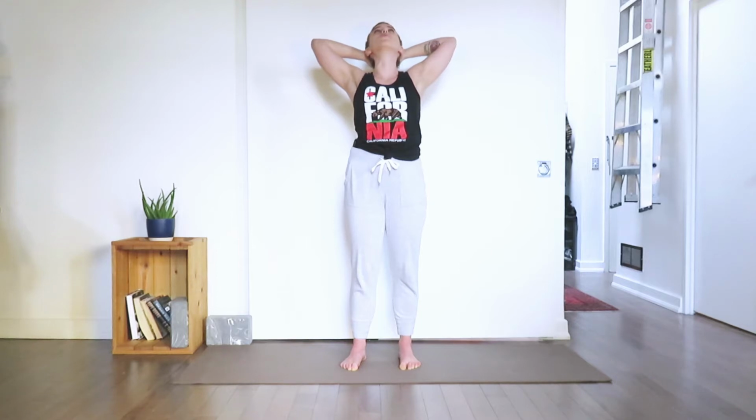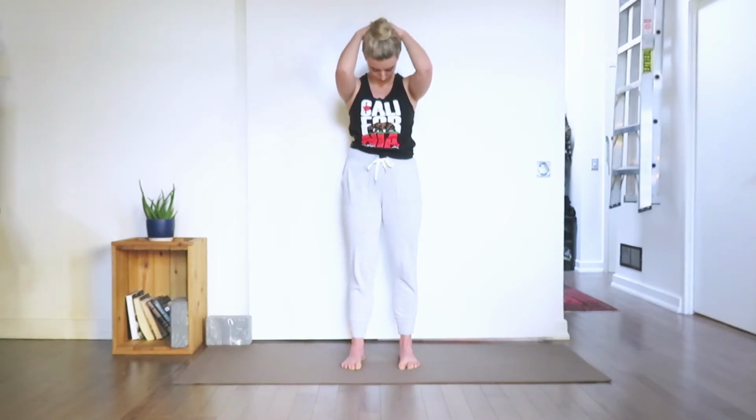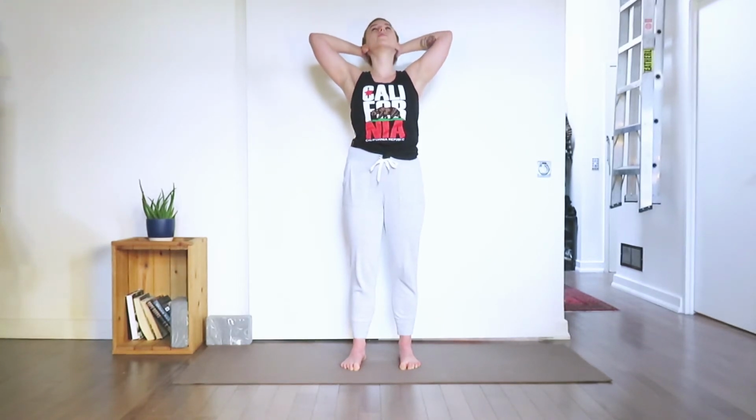Inhale, lengthen up. Let's go back and forth. Follow your breath. Again, moving slowly, moving with your awareness. Come back to neutral. Release the arms down.